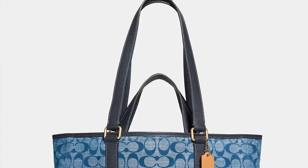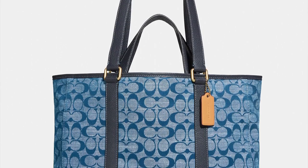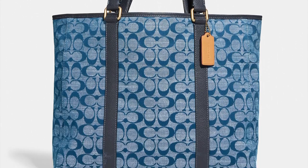Next up is the Hudson Double Handle Tote in Signature Chambray. You'll notice that it looks like the denim on this one has like a slightly more washed out look. Now that could just be bad lighting on the picture's behalf, but it's still really cute. I think with like the leather strips going down the middle, it adds a really nice edge. You know, I always say, some handbags just look really good in a certain style compared to others.